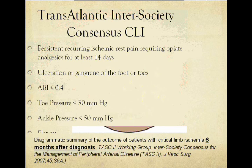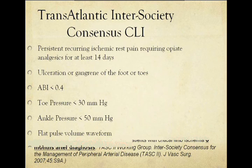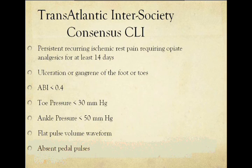In terms of defining CLI, so that we're all on the same page, those patients with recurring ischemic pain requiring opiates for at least 14 days, ulceration or gangrene of the foot or toes, an ABI of less than 0.4, toe pressure less than 30, ankle pressure less than 50, flat pulse volume waveforming, and absent pedal pulses.